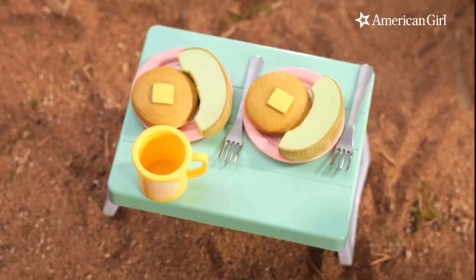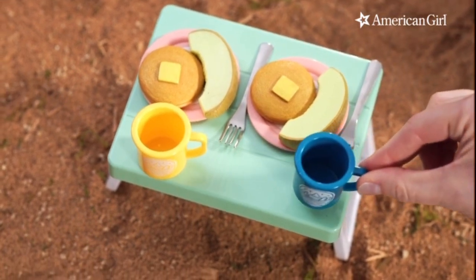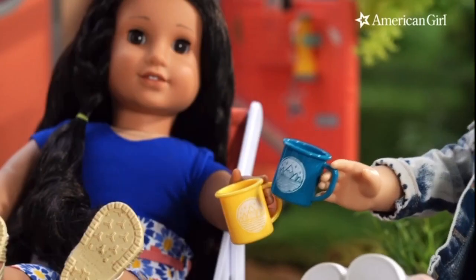The pancakes and forks, but the mugs are new. The mugs actually look like they would fit in Corinne's collection perfectly. When I first saw the leaks, I thought they were from Corinne's collection.